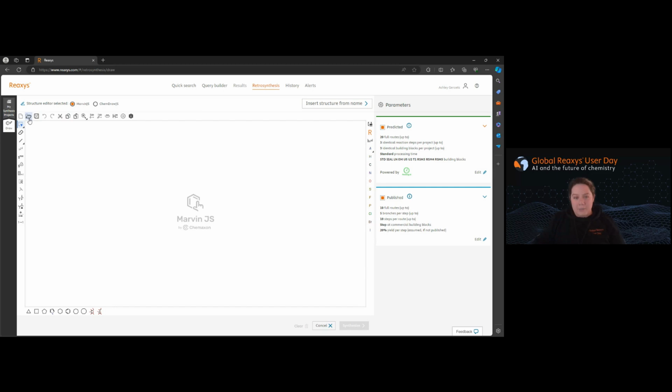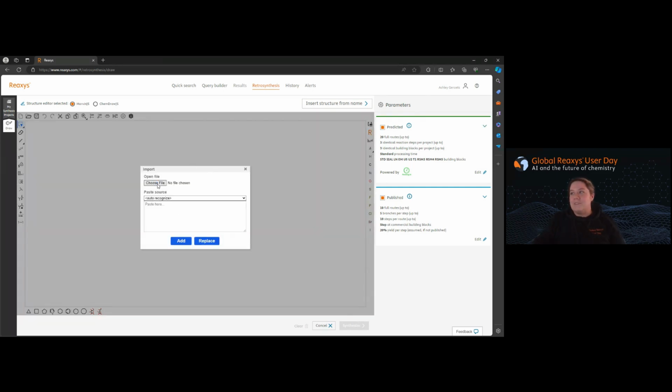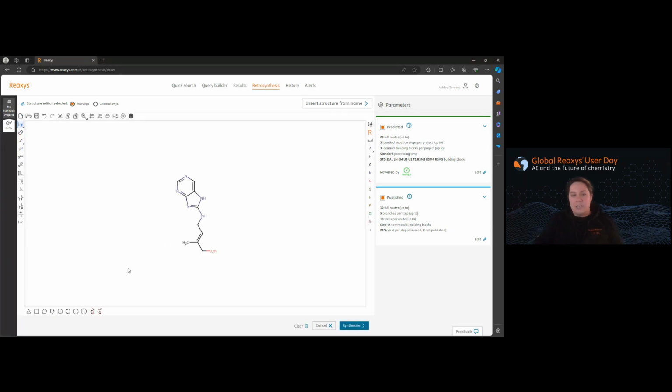I'm actually just going to import a structure so I don't have to draw anything. Choose a file and I'll bring that in really quick. I just selected a structure that may be of interest for individuals, but of course you could bring in any structure that you're looking for here.